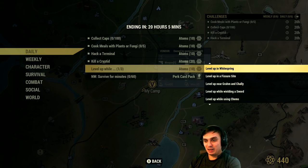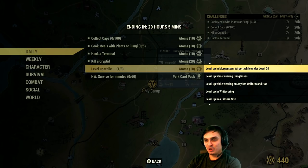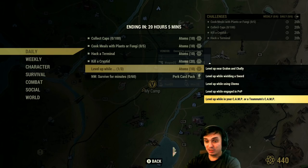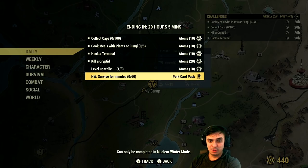Level up in Fisher Site, White Springs, wearing Asylum uniform and hat. I'm pretty sure I mispronounced that. Whatever. In case you're new and you're wondering what this idiot is talking about, I'm from Ukraine. I mispronounce stuff sometimes. Yeah, that's true. Level up while wearing sunglasses. Morgantown Airport and level 20. Level up level 76 or higher. So if you do any of these three sub challenges at the same time as you level up, as you can see I did just one, you'll get 10 items. I'm not gonna do that one.